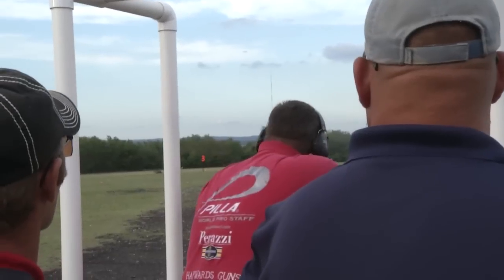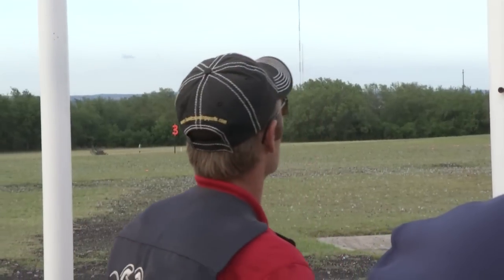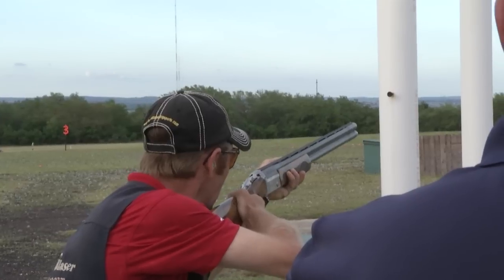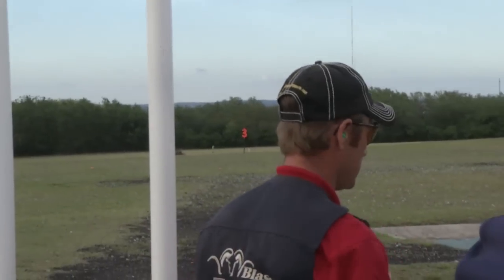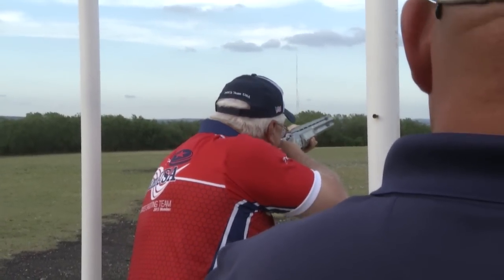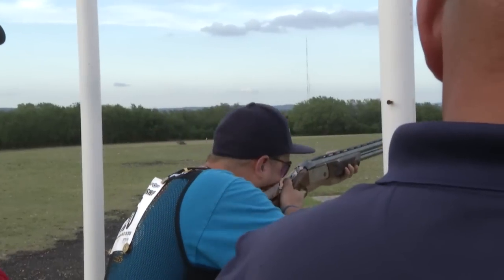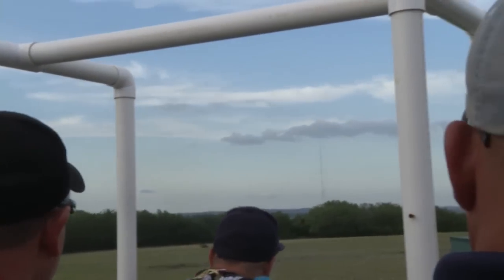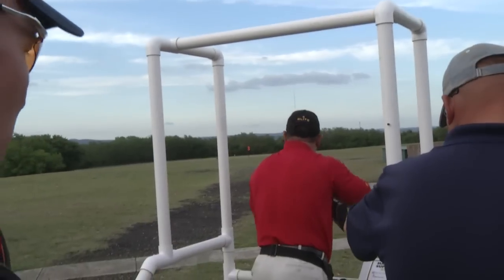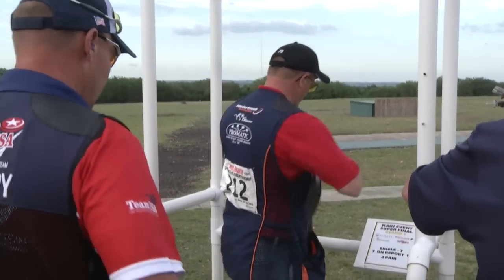Lost dead. George Digweed from the UK just missed a target. Dead loss. Dead pair. Cool. Dead pair. All right. Out with nine. Well shot. Out with an eight. Deck lines up. Wendell Cherry's on deck.